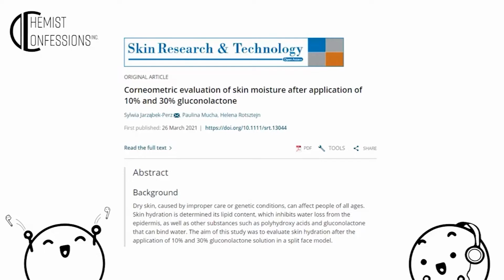After going through some of the data, one of the cool things I found, and this might sound very not glamorous, is that they did a comparison test of 10% versus 30% gluconolactone. Something you hear us say a lot is that comparative studies of any sort are really hard to find in skincare. People come to us and ask things like, what is the best antioxidant, or what is the best hydrator? I can't really tell you because there's not really any data out there that puts these things against each other.